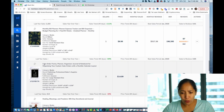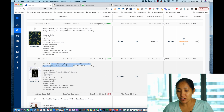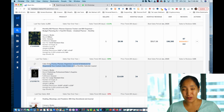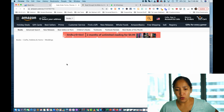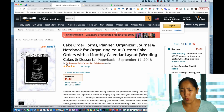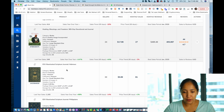Here's cake order forms, which I don't get, but here's a custom cake order, which just goes to show you, God bless it. There are some crazy things that people buy journals about, but this thing makes $509 in the month of January. Like, who in the hell organizes their cake orders? Or I guess this is for a wedding. I'm at a loss of words here. I really have no words to say. So I'm going to just move forward and ignore that I even saw that.